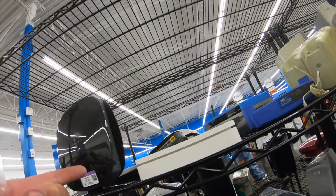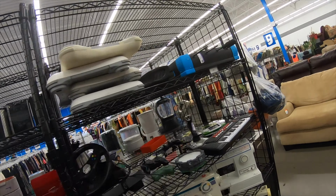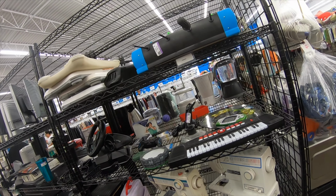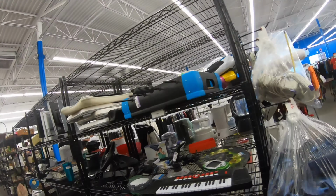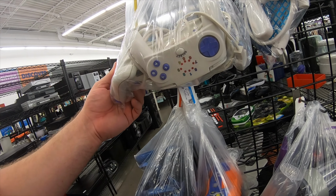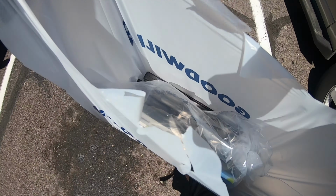On to the back now. The electronics are pretty skimpy. There's a bunch of Wii Fits, as usual, a joystick, another steering wheel, and then some really random third-party controllers. This little guy caught my eye, but I have no idea what it was. Just some generic game system. And here's everything I got. A bag full of goodies. I feel like that's a pretty good start.